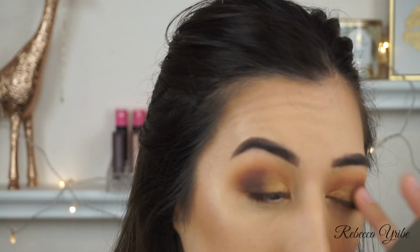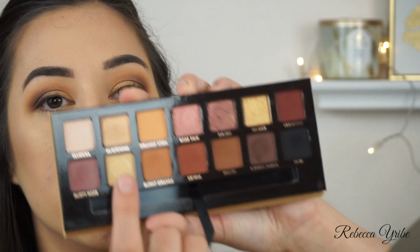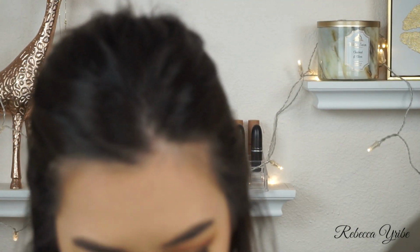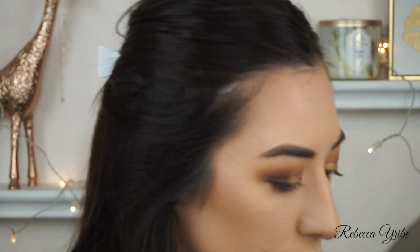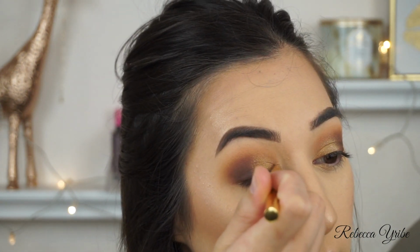So I'm gonna go in and blend all of this together on the outer edges, but I'm also going to add a little bit of Fairy, which is a lighter golden shade in the palette, and I'm gonna add that closer to the inner corners. I think I'm gonna take a brush for that, just so that it's a little more precise. I'm going to take a Morphe Y22. It's like a little pencil brush. And I'm going to take Fairy and just add that to the inner corners.